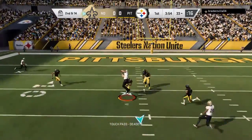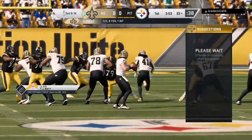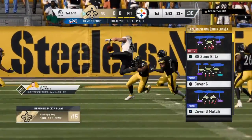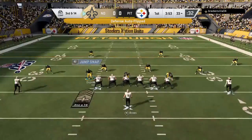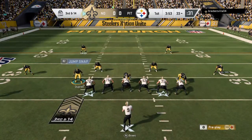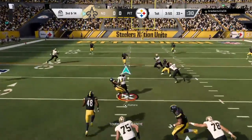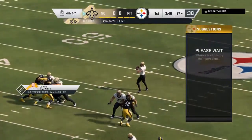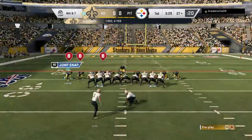Throwing on 2nd and 14. Brees. That is incomplete. A lot of force bearing down on him there. He could not hang on. It's third down. With a dime look on defense, 2 extra defensive backs on the field covered up essentially every blade of grass. That will allow them to disrupt the play. Drops this off to Kamara out of the backfield. And he'll be stopped at the 27-yard line, well short of the first down marker.